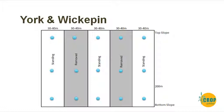Now, at the Wickepin site, the Facey Group farmers decided that they'd also like to see the influence of cultivation on the trial, so an additional plot was added with a cultivated strip. The blue dots represent the location of temperature loggers for the trial throughout the period.